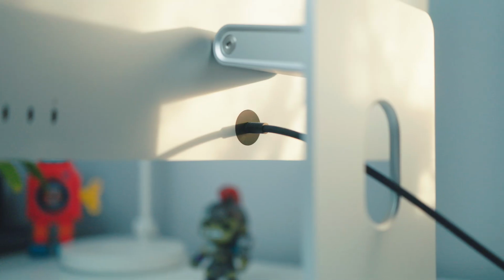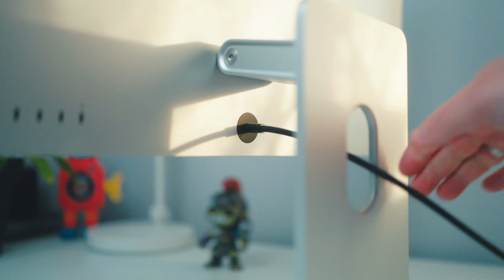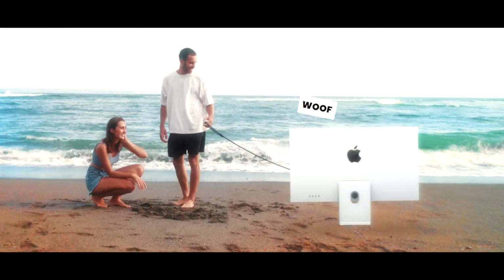But you know how Apple rolls. There's always a couple interesting design choices. First up, that power cable situation. It's non-removable. Kind of weird, but hey, it's not like we're taking this display on vacation, right?